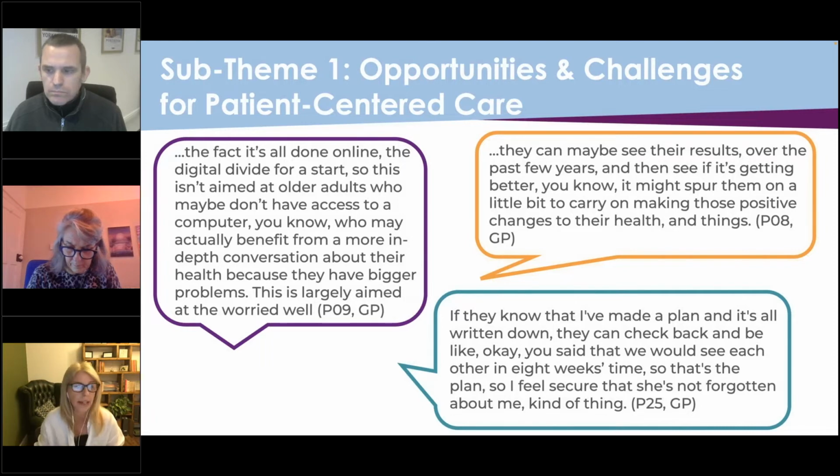And then another GP here in green, sort of tealy colour, highlights how seeing it in writing gives the patient some reassurance. They know I've made a plan, it's all written down, they can check back and be like, okay, you said we'd see each other in 8 weeks' time, and they don't feel that they've been forgotten about.